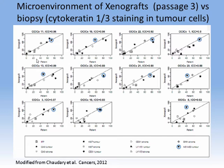What I'm showing you here is a cytokeratin marker. This is a marker which marks the epithelial cell, the tumor cell population, essentially. And what you can see in general is that there's a very good correlation between the fraction of cells expressing the cytokeratin marker in the biopsy and in the xenograft. And this ICC, the interclass correlation coefficient, is actually showing that you've got a good correlation here. Values above 0.8 are regarded as a good correlation. And there was one tumor that didn't correlate so well, but all of the rest showed a very nice correlation.